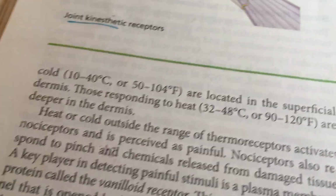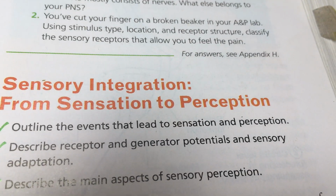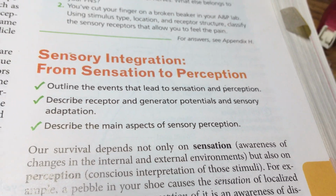Okay, then we have another area of detail where we have to consider the integration from sensation to perception.